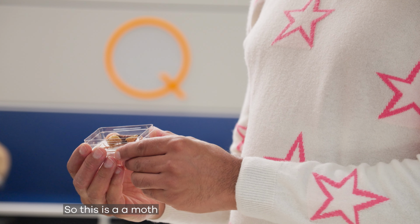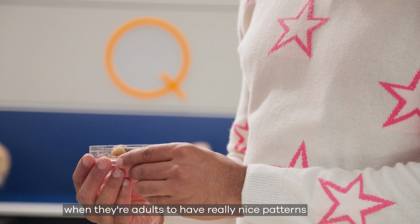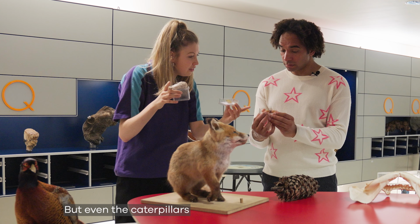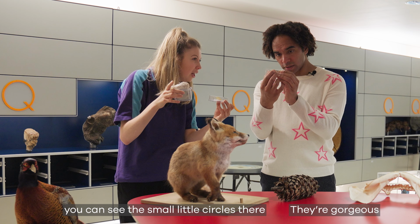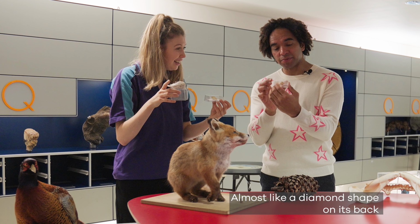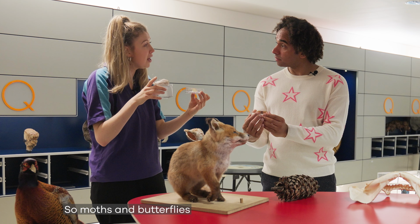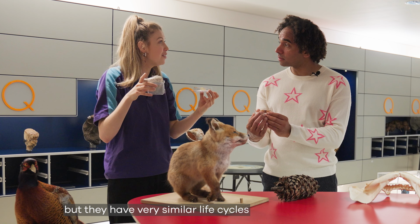So this is a moth. We think of butterflies and moths when they're adults to have really nice patterns, but even the caterpillars can have lovely patterns as well. Even the small little circles there. You can see little dots and almost like a diamond shape on its back there. So moths and butterflies, different types of animals, but they have very similar life cycles.